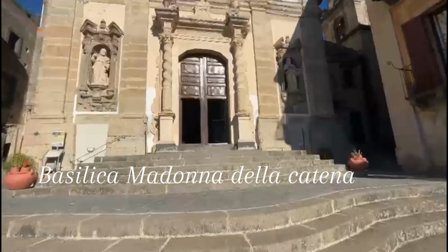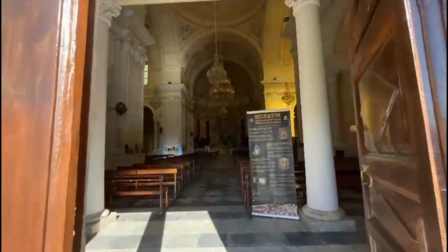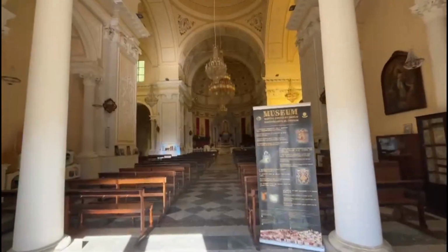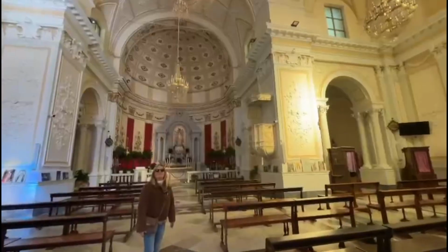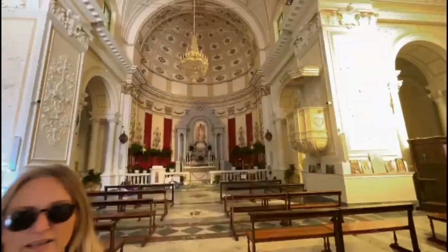Oh wow, look at those chandeliers in it though. Mamma mia. I'm in chandelier heaven.